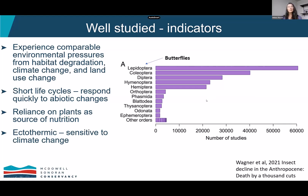They also have a scientific basis for being a good indicator for insects. By studying butterflies, we can also learn a lot about the rest of the insects, because they experience comparable environmental pressures from habitat degradation, climate change, and land use change. They have short cycles, so they respond quickly to abiotic changes, and they are reliant on plants as a source of nutrition. So as plants go down, butterflies do as well. They're ectothermic, and so they're even more sensitive to climate change.